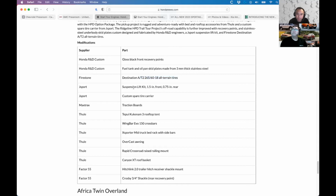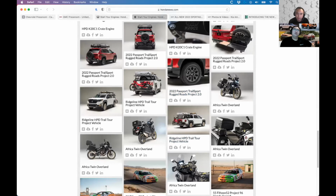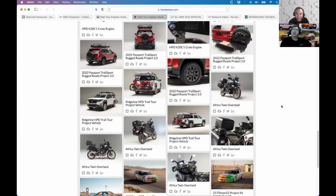What I found interesting is they did give a suspension lift for the Ridgeline. It's a 1.5-inch lift on the front, 0.75 in the back, but it doesn't look like it because they put a bike in the back, which weighs the back end down. And it just doesn't look like it's been lifted. I think it's to compensate for all the added weight. Yeah.